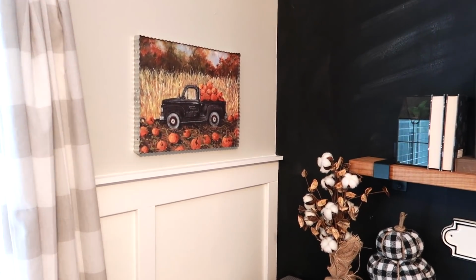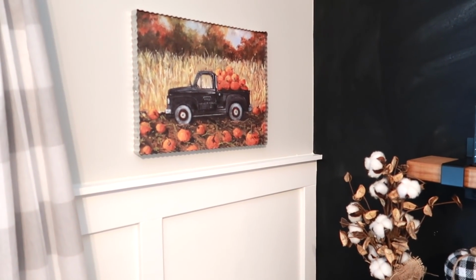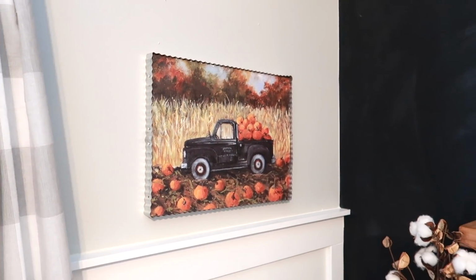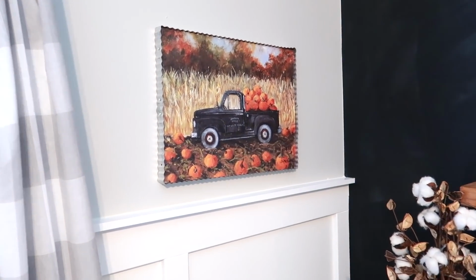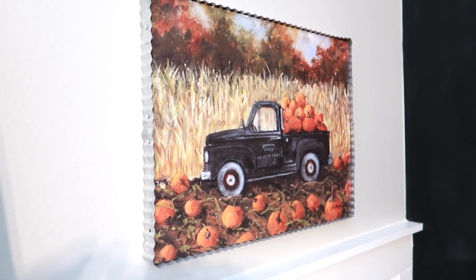And then I do really love trucks for fall and Christmas time. I have a lot of them, and this one was actually from last year at Kirkland's. I believe they did still have it again this year, but it's too cute. It has a galvanized trim or frame around it. I love it.